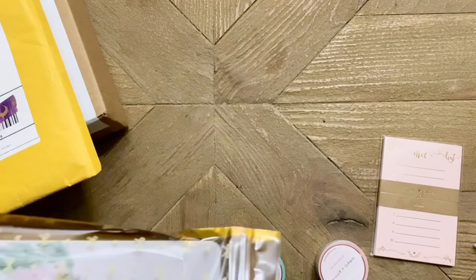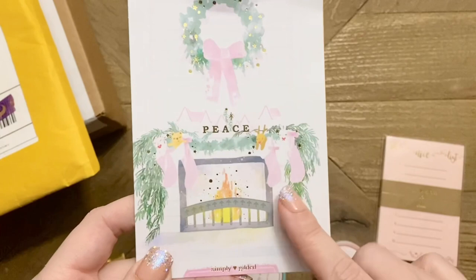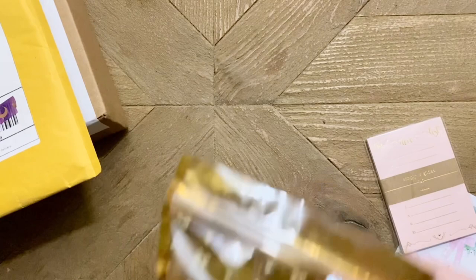And then I believe this is just going to be a journaling card. It got a little bit bent, but that's okay. Look how pretty. Oh my gosh. So I'm finding ways to use these because I have a little bit of a collection of these at this point, like sticking them in with gifts and writing notes on them and that sort of thing. They can work kind of like a card. Even the bag is pretty.